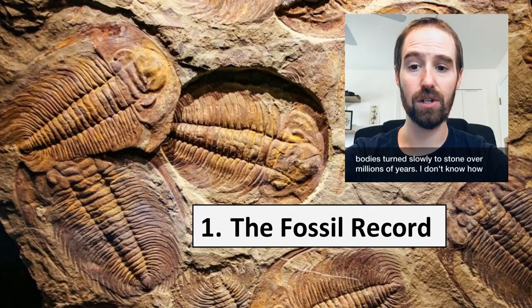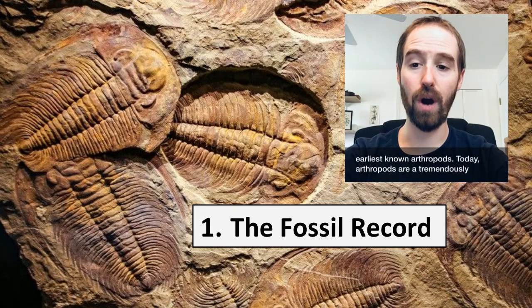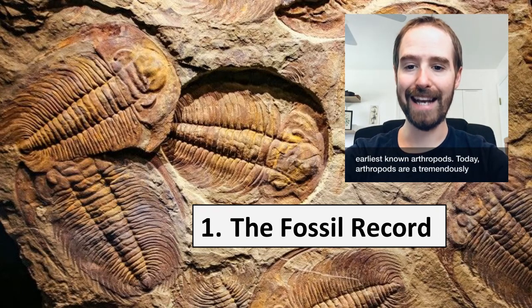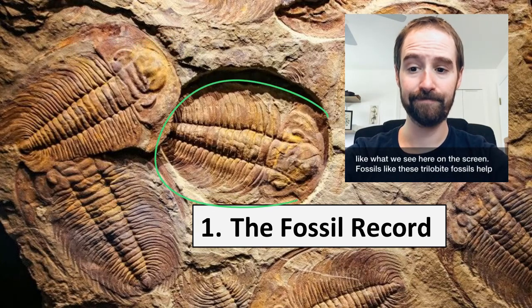In the picture here, whole trilobites have been preserved and fossilized, their bodies turned slowly to stone over millions of years. I don't know how old these particular fossils are, but trilobites like these are some of the earliest known arthropods. Today, arthropods are a tremendously diverse group that includes insects, spiders, scorpions, lobsters, and centipedes, just to name a few. And we think that all of these modern arthropods evolved from a very, very distant ancestor, which looked a lot like what we see here on the screen.